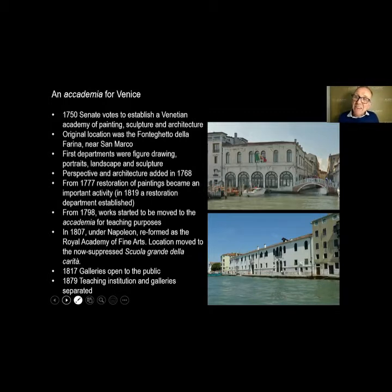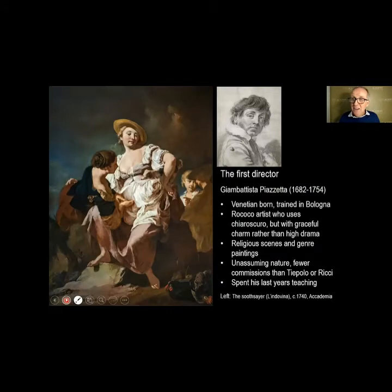Well, in that early history, and it's not surprising, we find that many artists who've gone on to be greats in the history of Italian art are closely associated with the Accademia. We shouldn't be surprised about this, of course, because Venice is and was such a great art city. The first director of the Academy is an artist perhaps you might not have heard of, but a significant Venetian artist in the beginning of the 18th century, and this is Giambattista Piazzetta, and you can see there's a pencil self-portrait of him as a fairly young man up the top there.